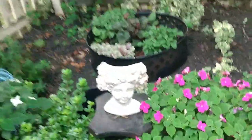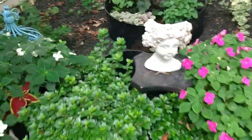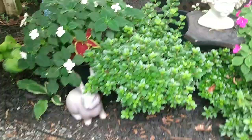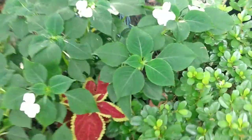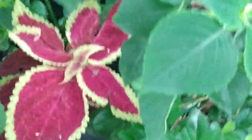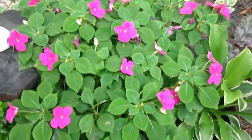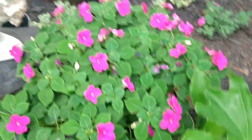So in our under the tree side garden here, this still looks pretty good. The impatiens are doing really well because this is a little shady over here. And then there is a coleus trying to peek out there. And some more impatiens still blooming pretty good.